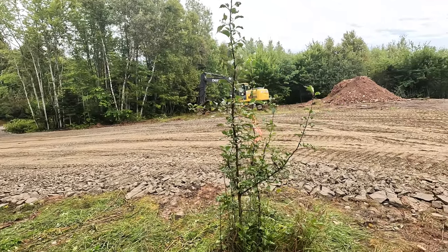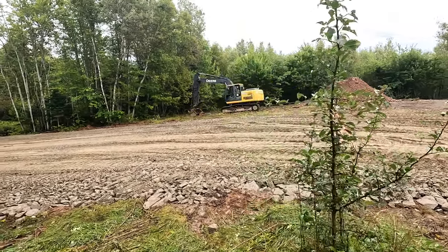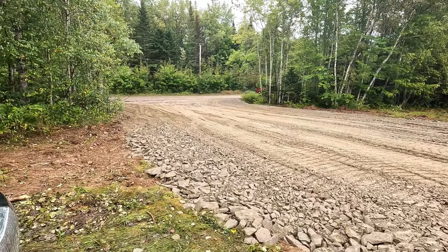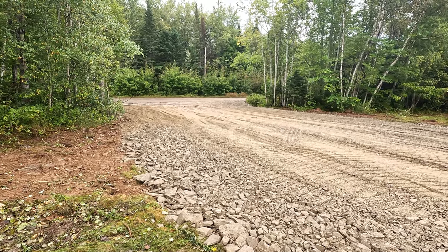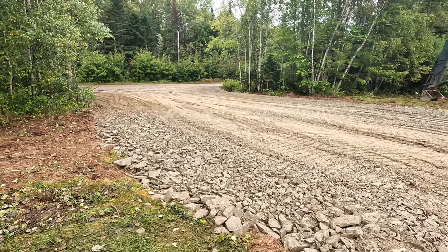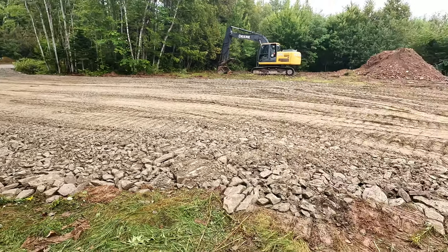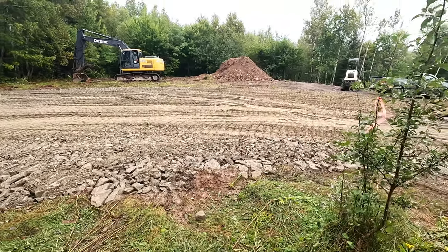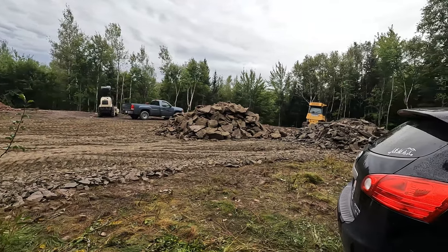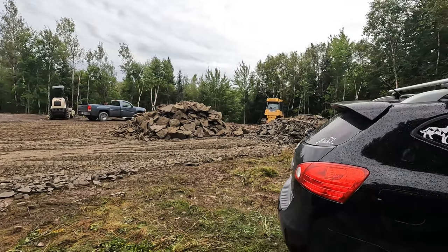Mark the little apple trees so that they wouldn't get destroyed or run over. What the driveway is looking like now. Completely cleared it, packed it. It's really big gravel. Endless loads of fill and rock.